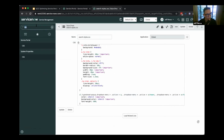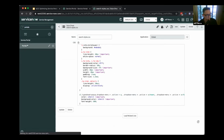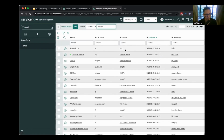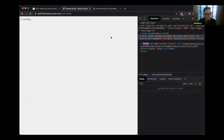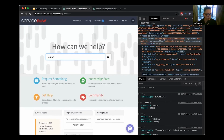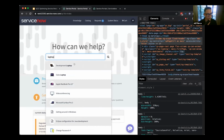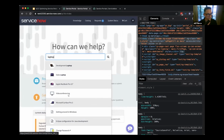All right. So I've got that style sheet ready to go. So all I'm going to do is go to my portal, and I'm going to change my theme from stock back over to search demo that has that style sheet in it. And let's see what kind of improvements we've got. Laptop. Oh, much better. Much better. Isn't that beautiful?